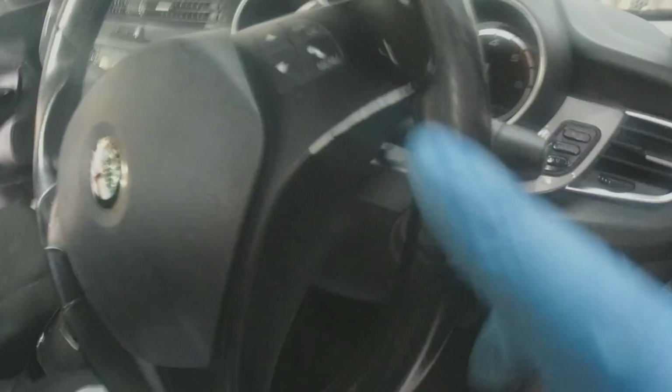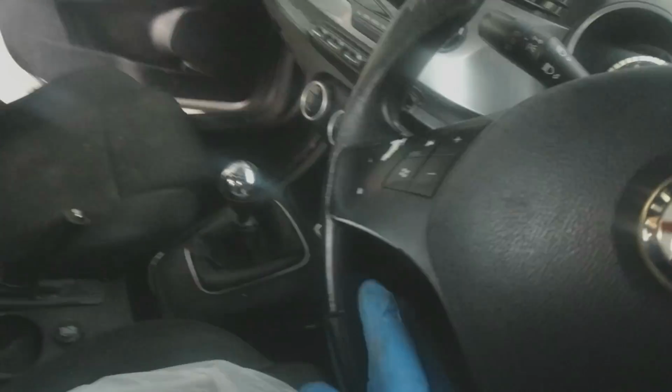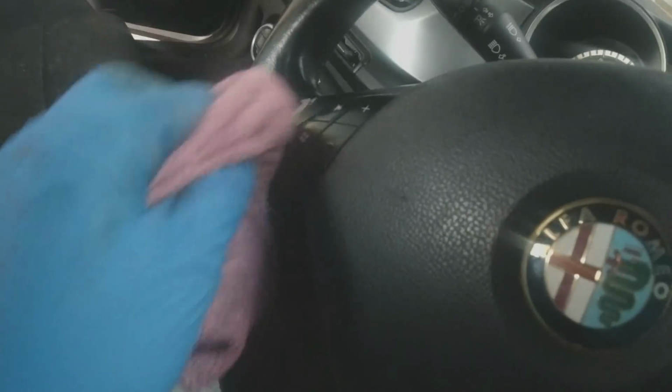Right, next thing I want to do is tidy up this wheel, because it does draw the eye quite a lot, these white sections. I'm just going to give it a clean with some white spirit, make sure I've got all grease and stuff like that off. And I'm going to put a little bit of satin black in a pot with a small brush and just touch them in, tidy them up, just so they don't draw the eye so much.